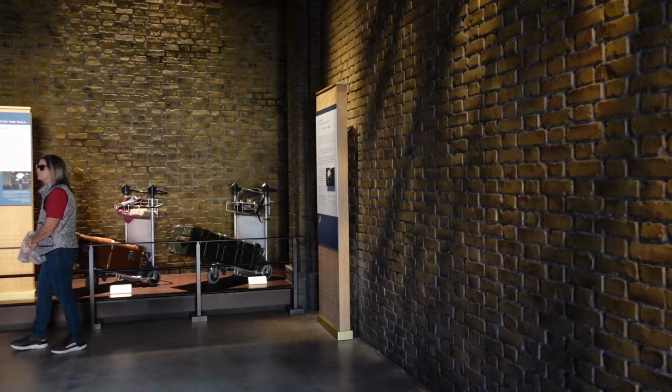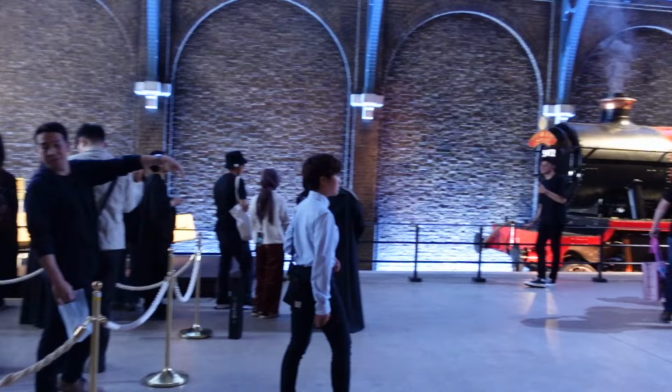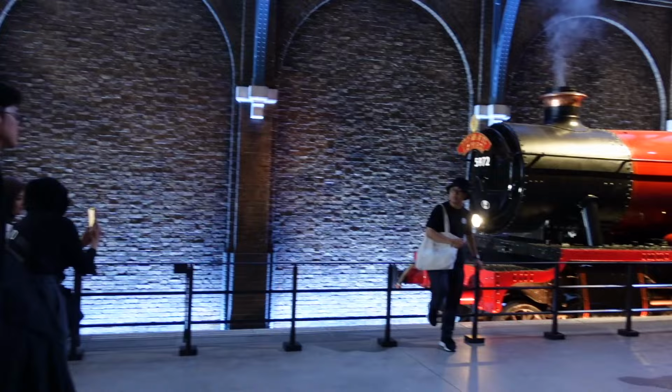Now we're heading back through the tour that's inside. So it looks like we're going into Platform 9 3/4. Let's go. Right, there's lots of brick. It's looking like the platform. Got some trolleys. Oh, and a lot of pizza. Wow. Lots of people, so you can take a picture with the trolleys. There's also a line to take a picture with the Hogwarts Express.